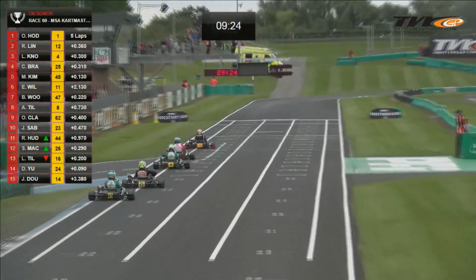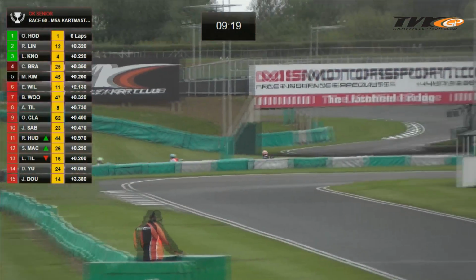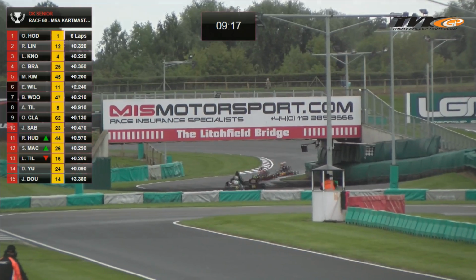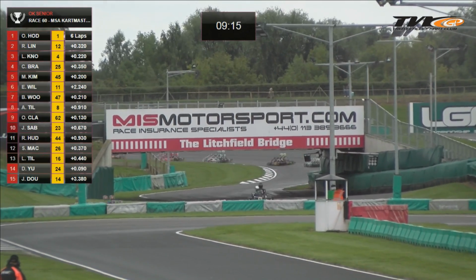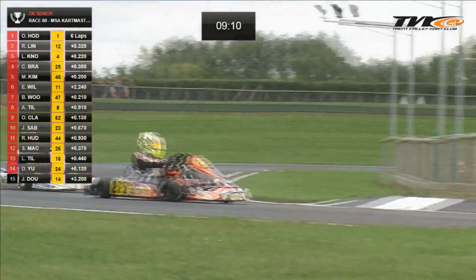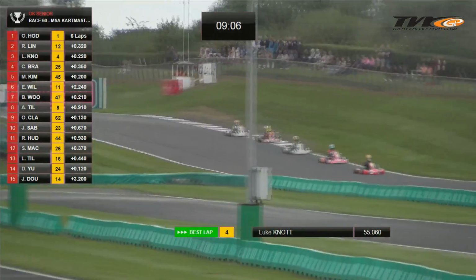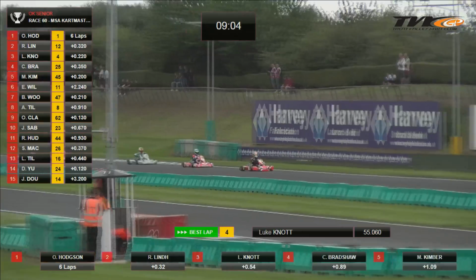So Bradshaw's dropped back a little bit, and you can see Bradshaw moving his right hand down over to the air box to change the airflow ever so slightly. So it's almost like you've got to give the karts a breather. You've got to pat them on the back and say, okay, we'll have a little rest, and then we're going to go again. Because you do have to coax these OKs.